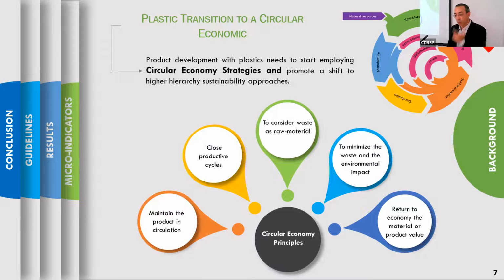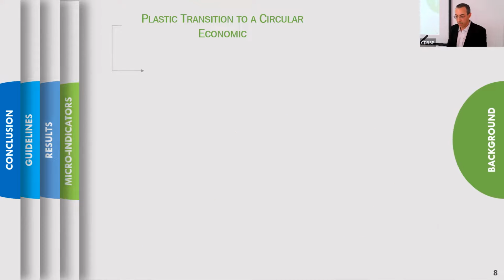And so we have to shift into smarter strategies for circular economy, and that means keeping the product in circulation, closing cycles, considering waste as a raw material, minimizing waste, and returning to the economy the value of the material. Now, in this transition, of course, you need tools in order to evaluate how you are progressing, and in order to measure circularity. You can measure circularity for an entire country, for an ecosystem, for an industrial park, but you can also measure circularity for products.